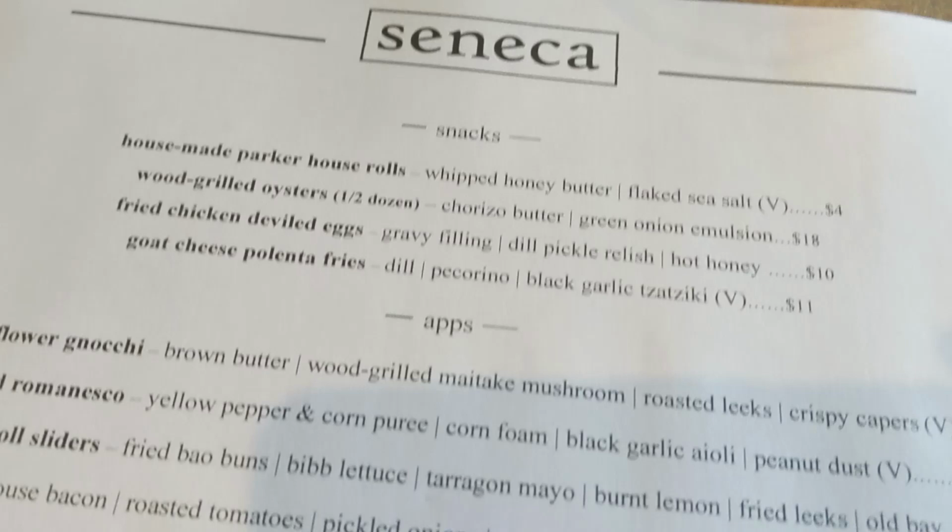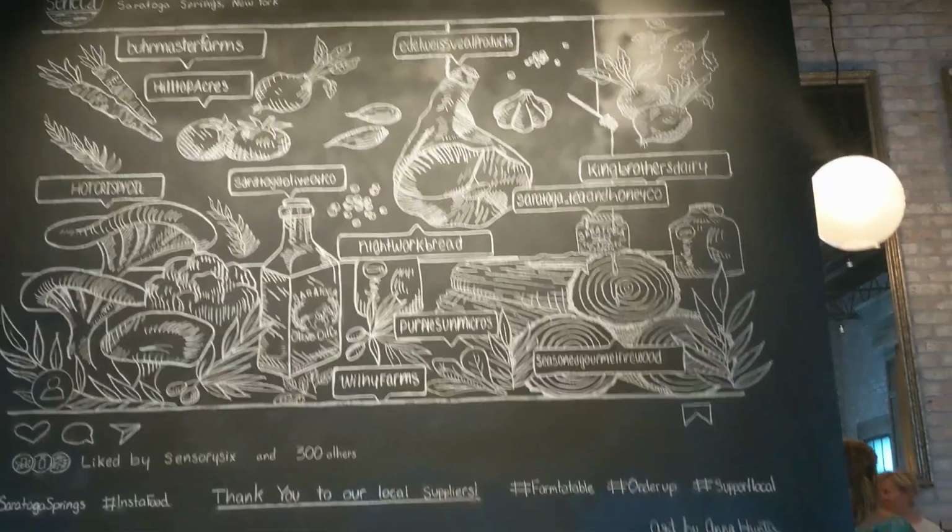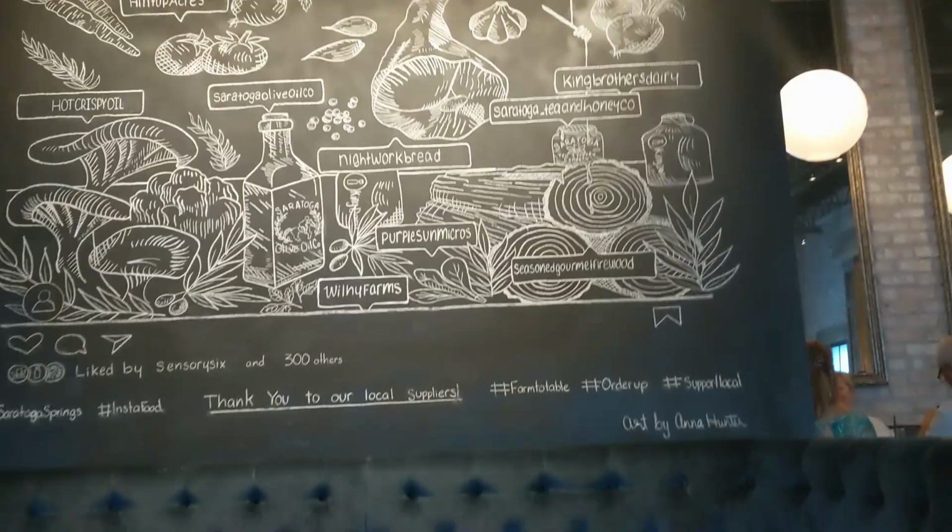The menu is broken down to apps, snacks, and entrees. And let me tell you, there's not really a focus. As far as the design of the menu, it's very much American, inspired by global cuisine, but really inspired by the ingredients.